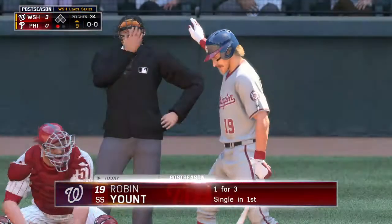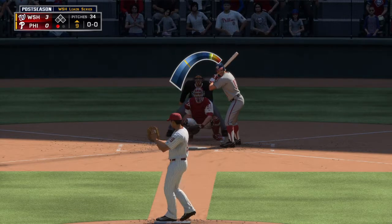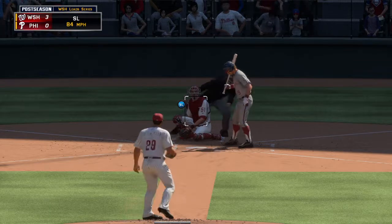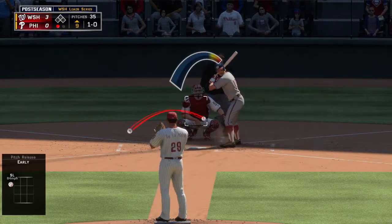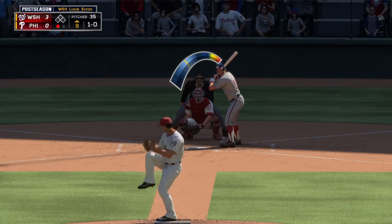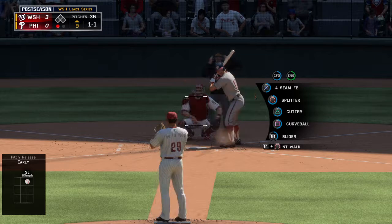The batter, shortstop. Striding into the box, Robin Yount. He's got to be looking for vengeance after getting plunked in his last at-bat. And he'll hold off on the slider here to start the at-bat. It's ball 1. A high strike there, and it's 1-1.